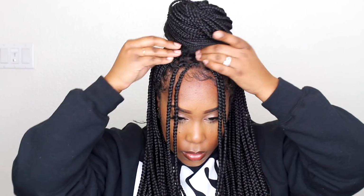It's easy, it's youthful, it's trendy, it's fun, it adds style and character to your braids. And then if you don't like the 2 strands down in the front, definitely just go ahead and wrap it around, sis. It's another style. This is the style that people typically wear.